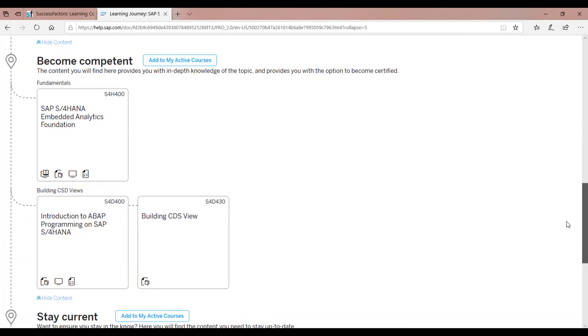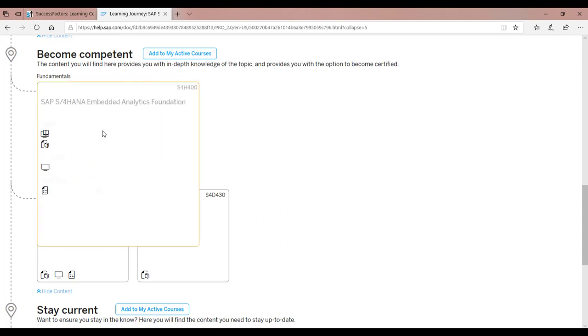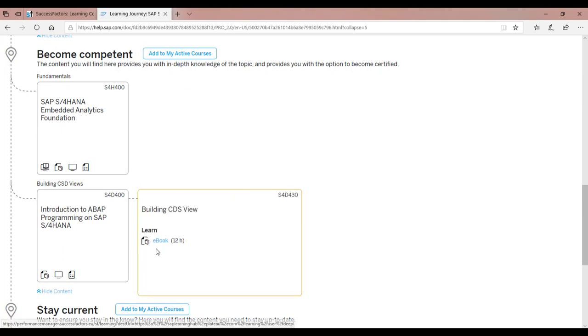So if I continue down and I've completed the overview and I would like to get a more in-depth knowledge of the course, I hover over the tile and again I can access the hyperlinks. But for example, if I hover over this tile, I can see only an ebook is available. So it just depends. You're not always going to have the same content available or delivery method.